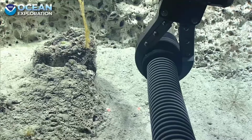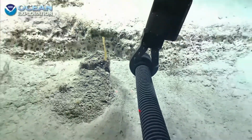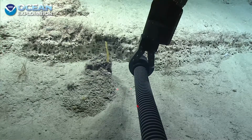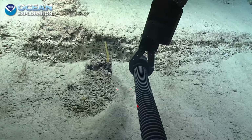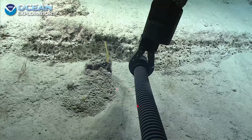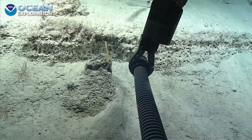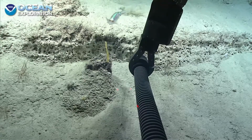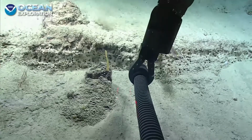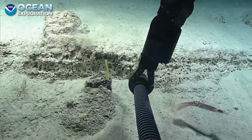Did he get in? Which did he go into? Bucket 2. No, he went... Oh, shoot. Oh, and does... Oh, okay. Yeah, I put the wrong thing. That was bucket 2? Yeah. No, but can we get a good look at that yellow coral that's right in front of us? Yeah, no worries. That's good.